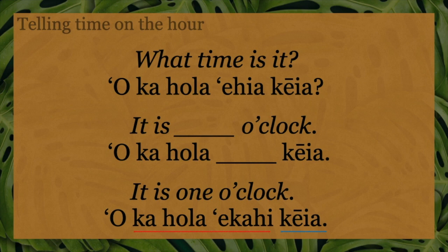Another note, and this is another thing we learned in my grammar videos, the word order doesn't change between a question and a statement. You just do a different intonation when you're asking a question. So unlike English, there's no switching of the word orders. So, O ka hola ehia keia. Which hour is this? What time is it? O ka hola ekahi keia. It is 1 o'clock. This is the first hour. This is 1 o'clock.